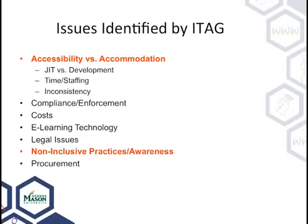As far as timing and staffing, we needed to look at what was involved in everything in these solutions we were going to come up with, and does that mean that our office or some other office is going to need to be staffed, is going to need more personnel, or they're going to need more training, those kinds of things.